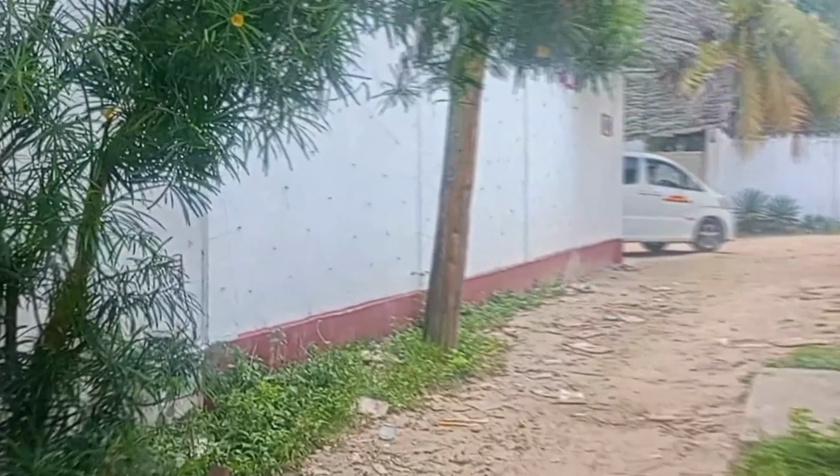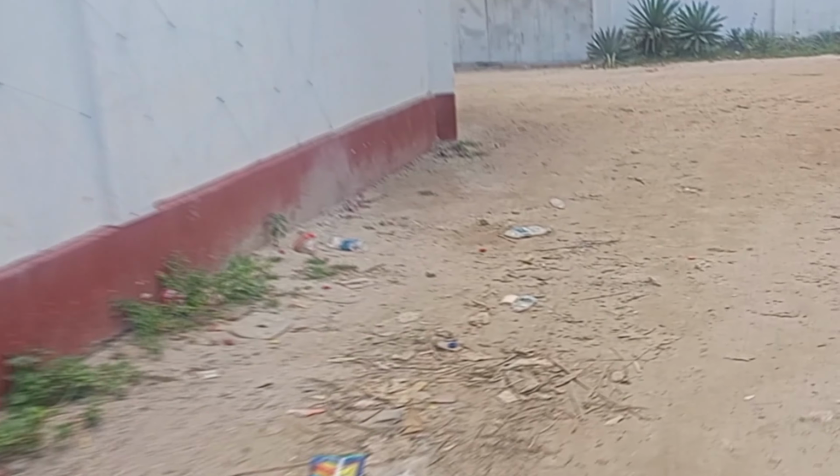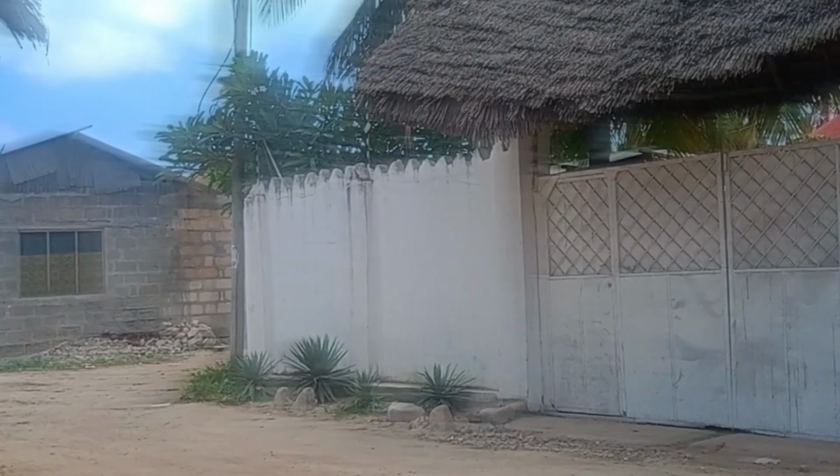So these are the roads around Nungwi, and that is an example of Zanzibar taxis. You can find it there. Nungwi Beach Resort is just there.